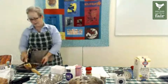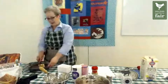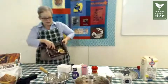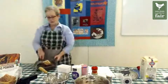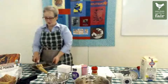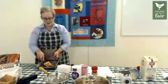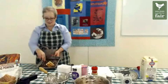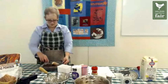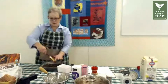So as I get this all spread out, the other thing is to make sure that when you're spreading it out, it goes to the edge of the pan, and you can see that I'm getting it to the edge of the pan, and you want it to be fairly even throughout the pan. You don't want to have the corners really low and the center really high, because again, it won't bake correctly. It'll get too done on the edges where there's not as much, and it will not be done in the middle.